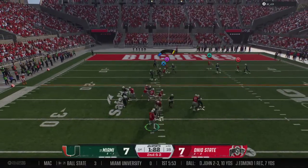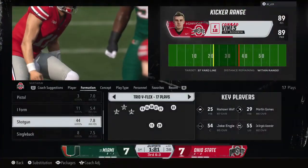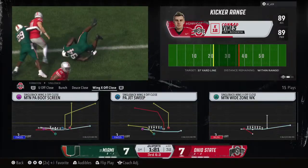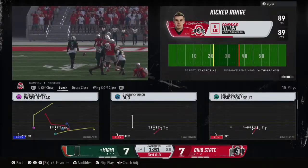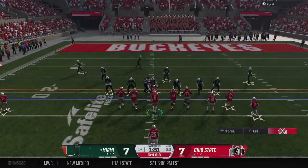Wants to go up top. And he was hit just as he released it, and it falls to the turf. What a play by the defender that time, because he's matched up one-on-one man coverage against an outstanding wide receiver, and it's the defender who makes the play. Really, really good position. He was up to the challenge. Be interesting to see if this quarterback goes his way again.